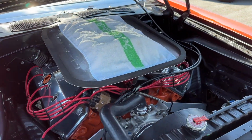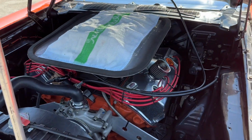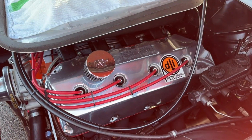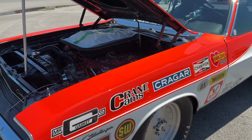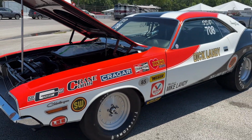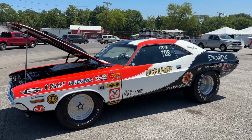And according to the information with the car, this was actually the last E-body car that Dick Landy drove. This thing was running well into the 70s, and it was actually the class winner at the 1974 NHRA Gator Nationals in Gainesville. This car is a record holder and certainly a memorable piece of Mopar racing history.